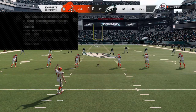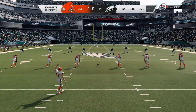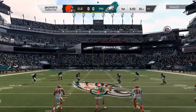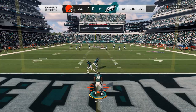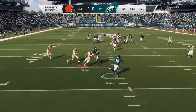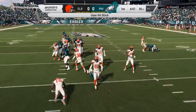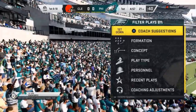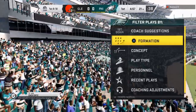Whistles fly as they get ready to match up with the Cleveland Browns. That's fielded in the end zone. And he's able to get it across the 20, but not by much, as he's marked down at the 21-yard line.